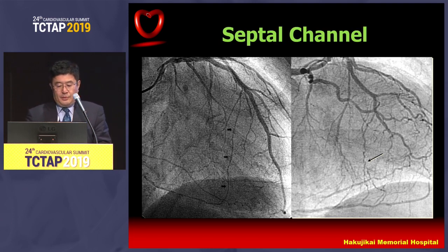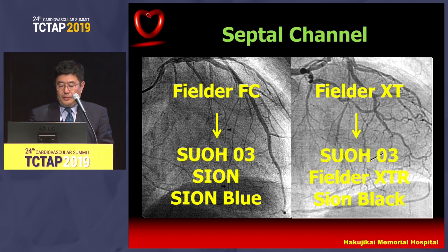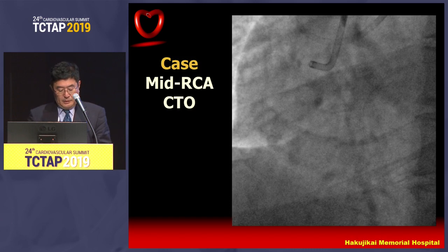And the next point is wire selection. For a straight septal channel, we used Fielder FC, but nowadays, most of the time, I start with an SUOH 03. And for tortuous septal channels, I also use SUOH 03. I will show you the case.